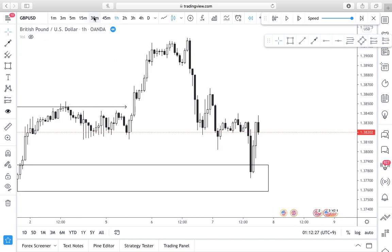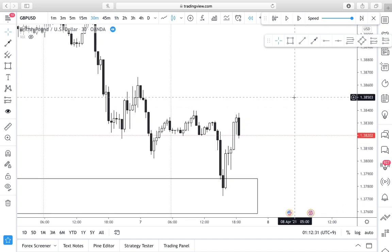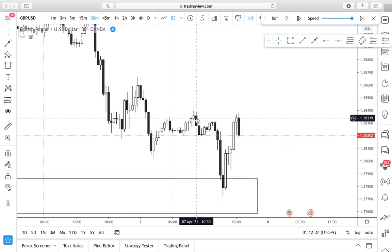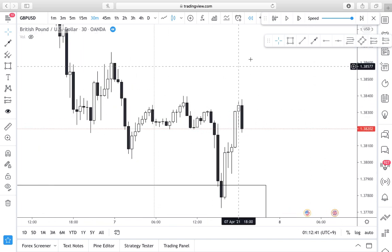But once you understand the market, you can take your sells to take your buys. I don't have to wait for GU to retrace all the way. I had a POI for my buys. Once you understand structure, you can just take a trade. You can take your sell to your buys to your sells.